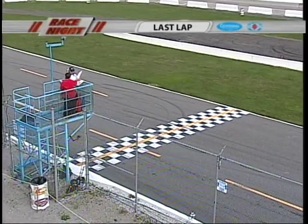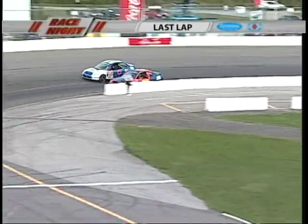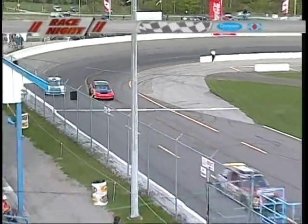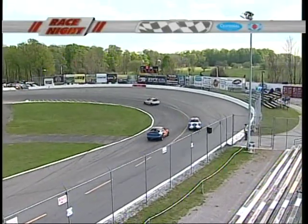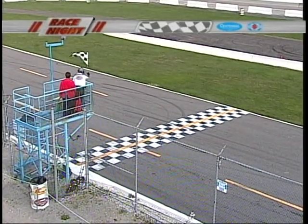Charlie Smith now going to the outside. Getliff battles back hard to the inside. They come to the green. Corey Young takes the win. And Smith just edges out Getliff by inches at the finish.